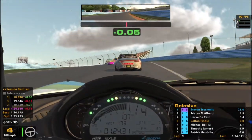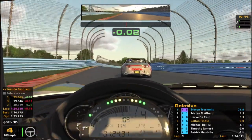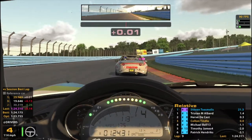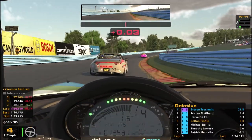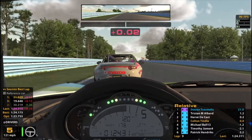Okay, Colton, we're gaining on the car. Everybody knows that when a school bus is stopped, you do not overtake it. How many stupid jokes can I fit into one video? So.